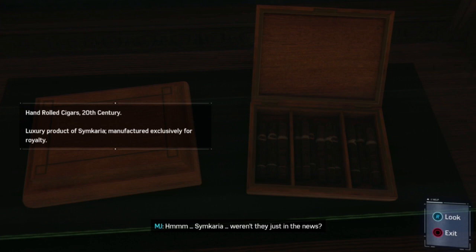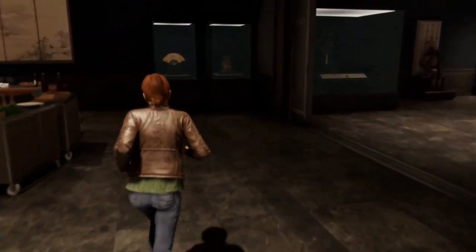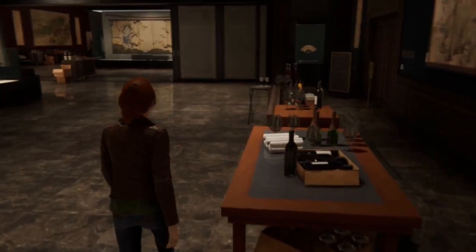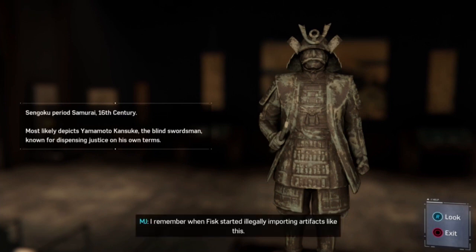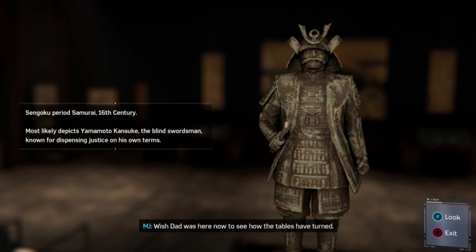Simcaria. Weren't they just in the news? Hand-rolled cigars, 20th century. What, you mean from 1998? Luxury product of Simcaria, manufactured exclusively for royalty. I'm sure. Being a kingpin of crime has its luxuries. I remember when Fisk started illegally importing artifacts like this. He bought the local harbor to cover his tracks and laid off the old staff, including my dad. Wish Dad was here now to see how the tables have turned.